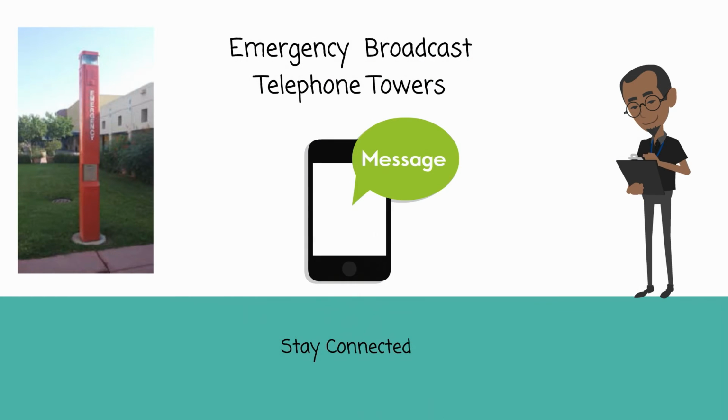Did you see the red towers throughout the campus? Those towers are emergency broadcast telephone towers.